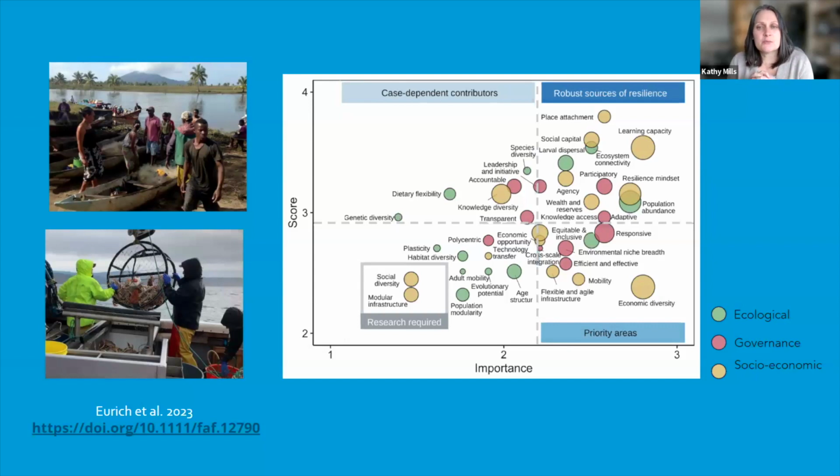Governance systems that are responsive to change, that operate efficiently, and that are equitable and inclusive can support resilience. And then also within the socioeconomic dimension, having access to a diversity of economic opportunities and having flexible infrastructure and mobility to move around as needed can also be important for resilience.